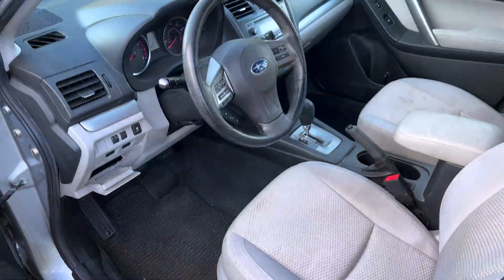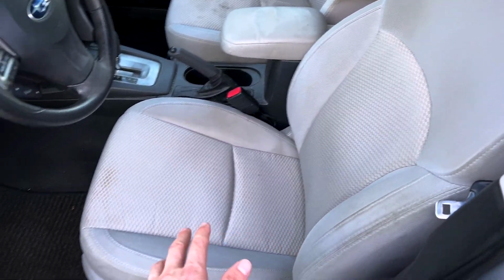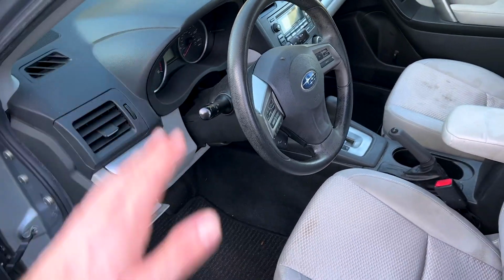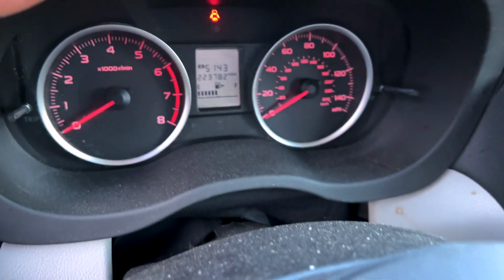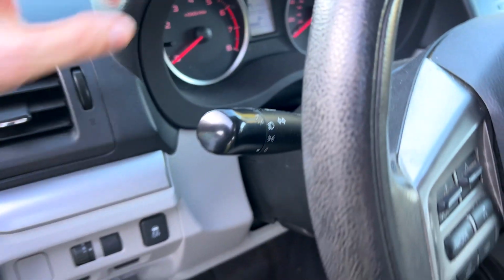Everything's good there. So moving on to the interior, this being a Premium, it does have cloth interior. Seats are in need of a shampooing. The whole car just needs a general cleanup, but nothing crazy, nothing abused or abnormal for a car with this kind of mileage and age. I did tell you wrong, it's 223,000, not 233,000.